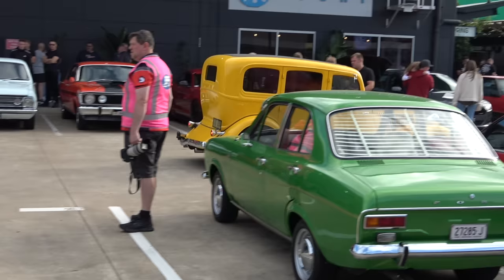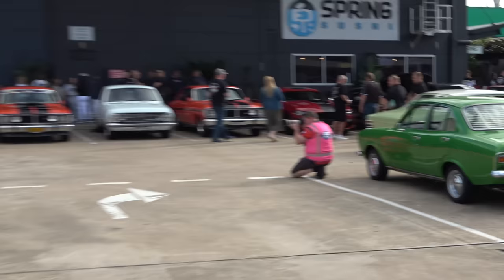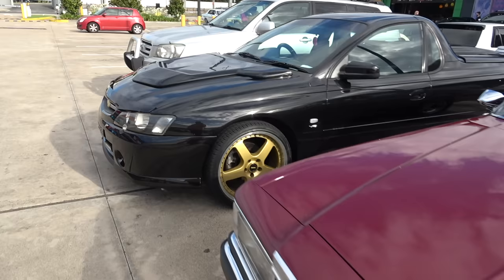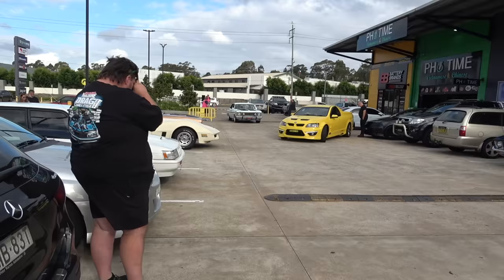Oh, sick stuff. And the wild Holden. As another Kingswood rolls in. Got the Recaros in it with the mesh headrests. And this fantastic looking Commodore Ute with the black and the silver, gold Simmons I should say, as we get a couple of cars that are coming in. I think Simon's coming in the GT. Beautiful HSV Maloo Ute.